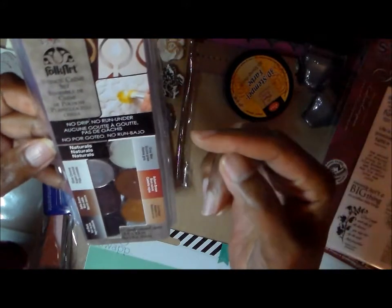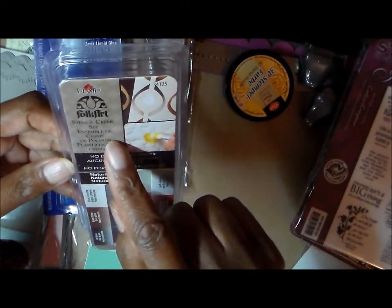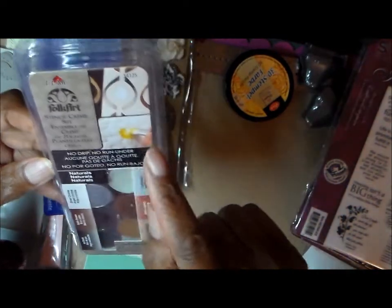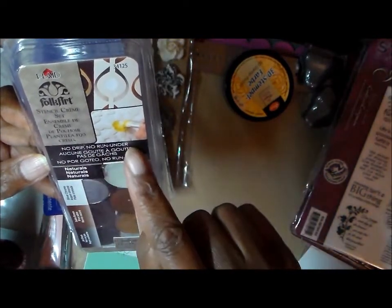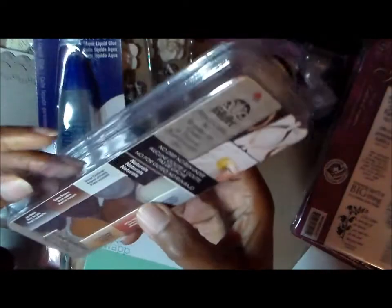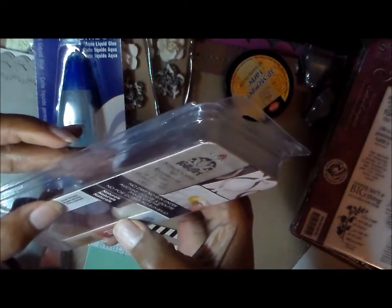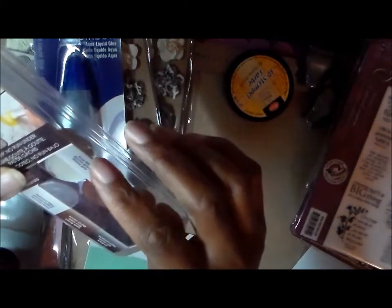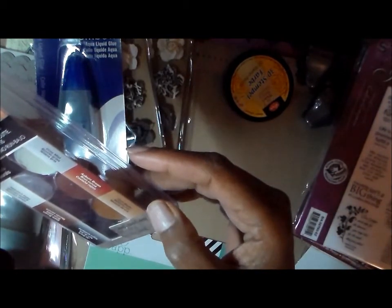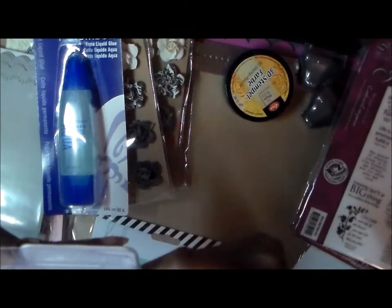It is a sort of paint. It says stencil cream set by Folk Art. It's no drip, no run under, and it's the naturals, and it has jet black, sable brown, silver chrome, gray mist, auburn brown, and gold metal. And it just says directions for use.